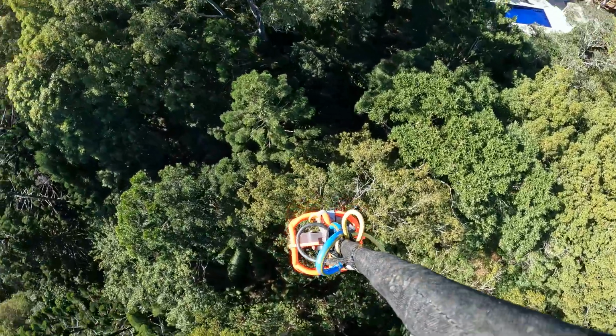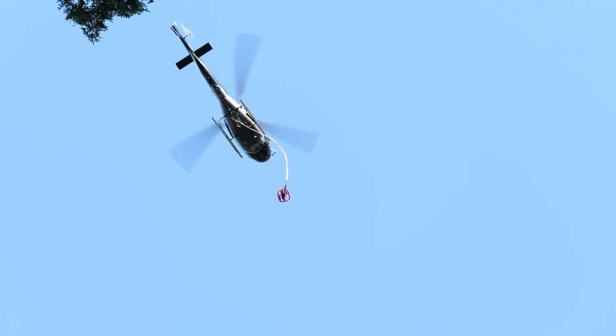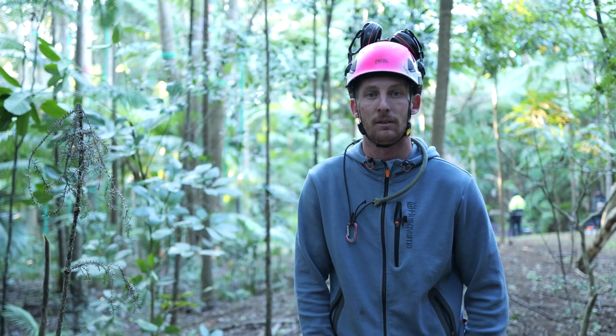Obviously when you've got rotor wash coming down and you've got a hook sitting about 150 foot below a helicopter, it's like trying to thread a needle through a haystack, so to speak. As we started getting a bit of a hole, the helicopter guys got a bit down pat and the turnaround time started flying through, and yeah, it was really good.